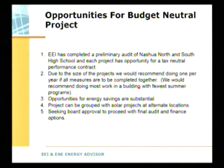rebates toward that work. So the simple payback, which is the cost minus the rebates and grants divided by the savings, is 14.6 years. So if a project like this were financed with a 20-year bond or lease, the annual energy savings would be equal to the annual bond or lease payment, and that's how we would propose the project could be structured.